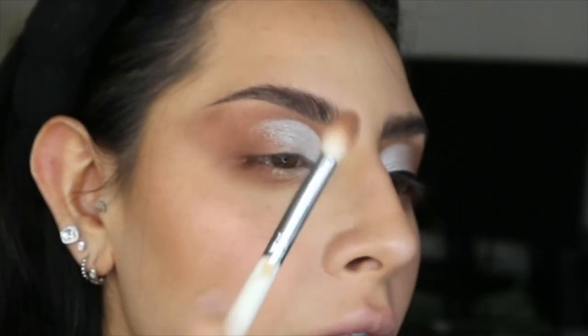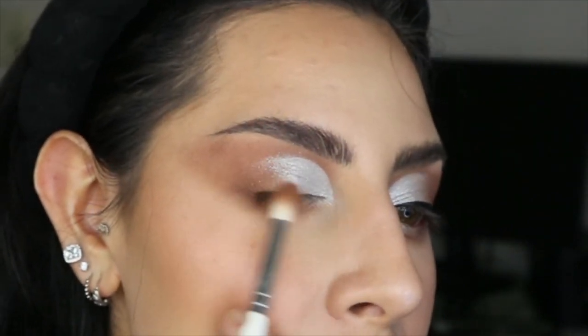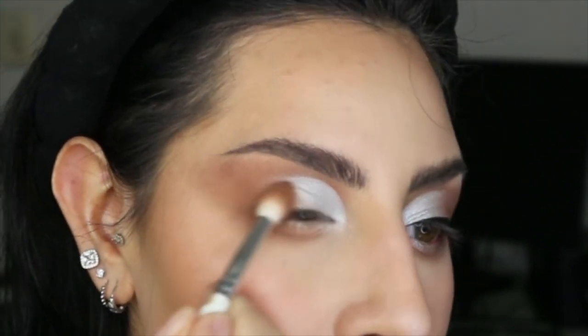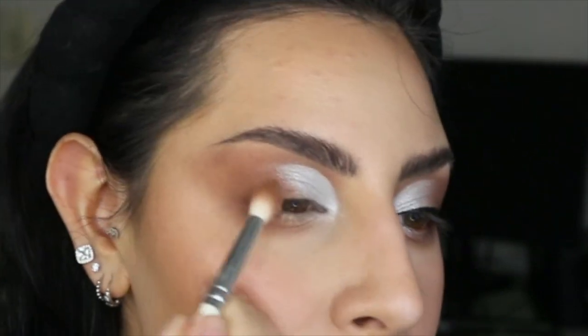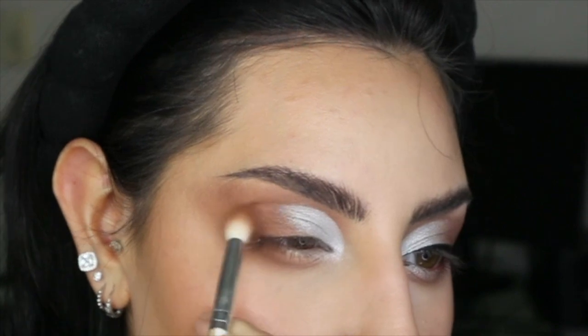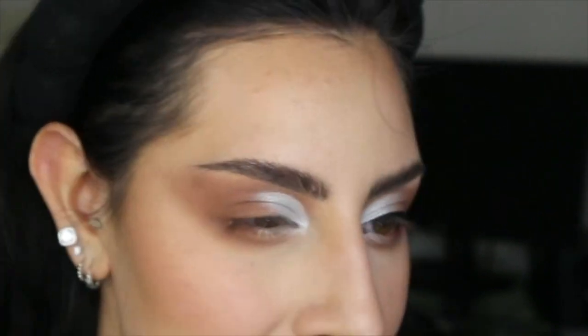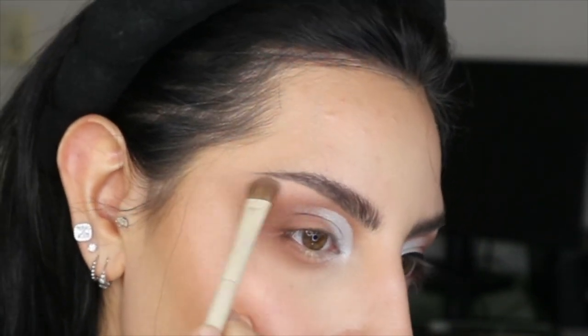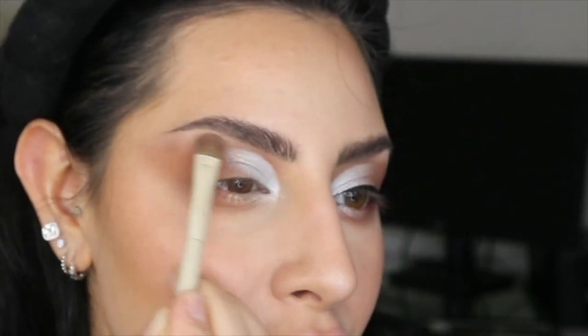I'm just gonna drag a little bit of that shimmer, and I'm just gonna take the brush that I used the darker brown with, and add a little bit of that dark brown onto the outer corners here, and just start blending it and making it just a little bit darker. I'm gonna take that light color that I used at the beginning, and blend that where the brow bone area is and bring it down to the shadow just to have a nice blended effect.